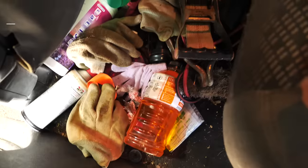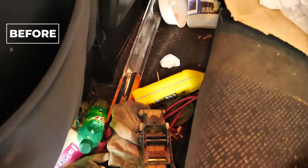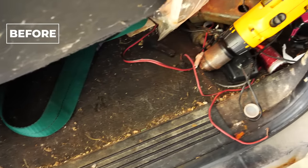Now, I hope you guys enjoyed today's detail. This is one of my favorite transformations. It was also one of the hardest trucks to clean just because of the dirt involved and how hard it was to get into every nook and cranny.